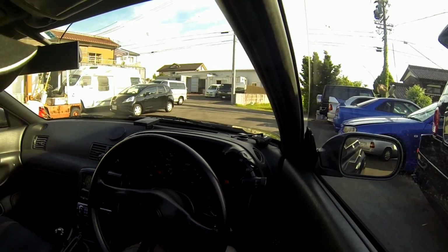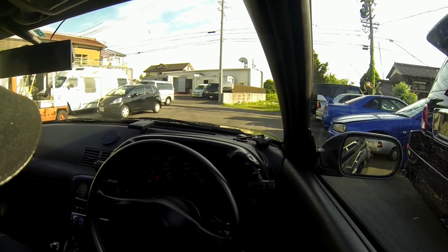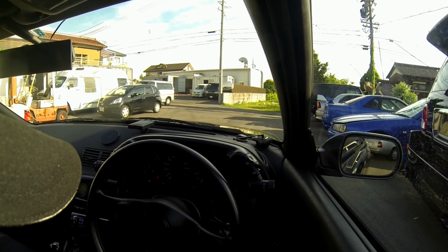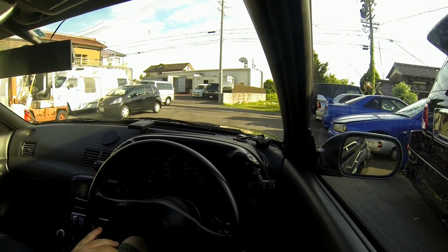Just close the door. Okay, this one's got 110,000 Ks on it. It's actually a very clean car. The body works really straight. You might see one of the video. I did a video of the body as well and put it up on the net, so you may see that on there. Anyway, we'll go for a drive, make sure everything's right with it.